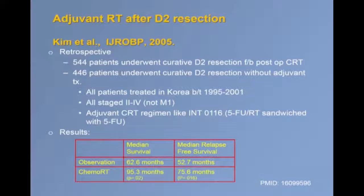So what about if you have an adequate lymph node resection? Dr. Wu talked about D2 resection a little bit, which really means that along with taking out the entirety of the tumor and portions of the stomach, you take out lots of lymph nodes. This was a study that came out of Korea, about 1,000 patients, and here, similar to the prior study, patients after surgery either received no treatment or they got a similar regimen of 6 months of chemotherapy with radiation.